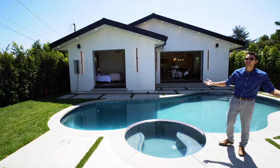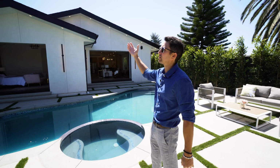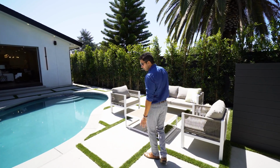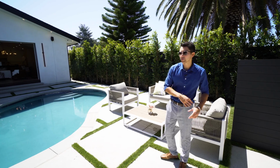And look at this day. This is why you're moving out here to Los Angeles, to North Hollywood. There's not a single cloud in the sky, just the sun. That's all you're gonna see out here. Ficus trees throughout, making this property very private and peaceful, serene. Once again, they went with the concrete slab and turf patterns here on this back side of your backyard.